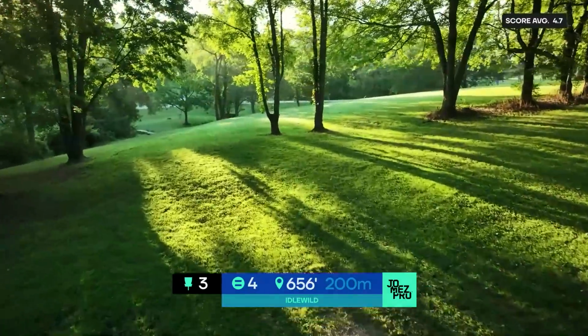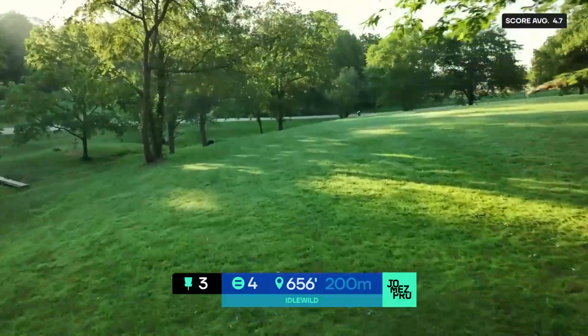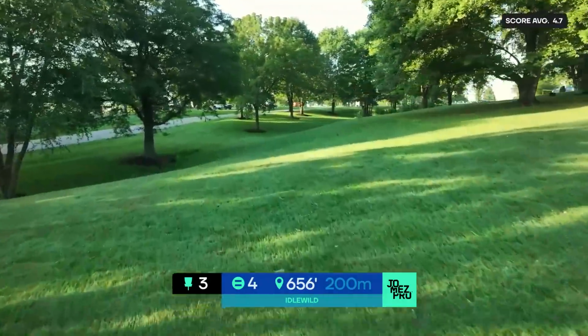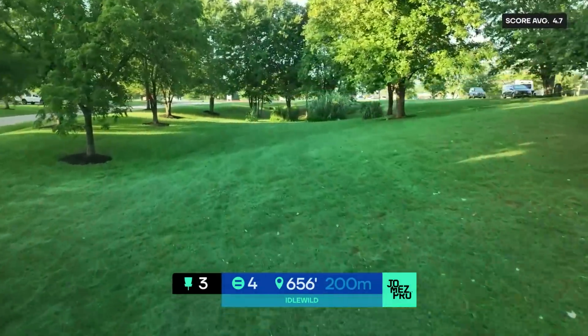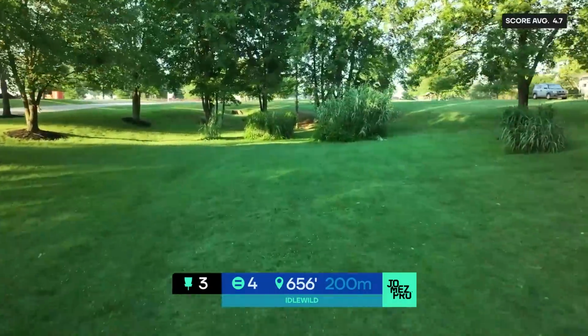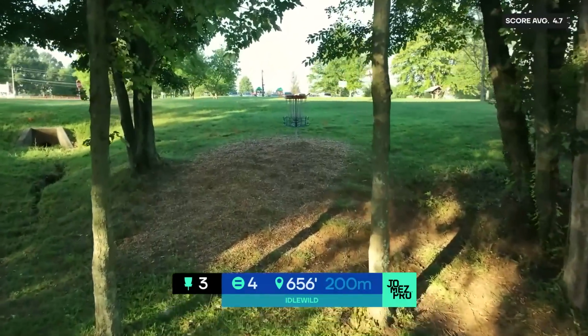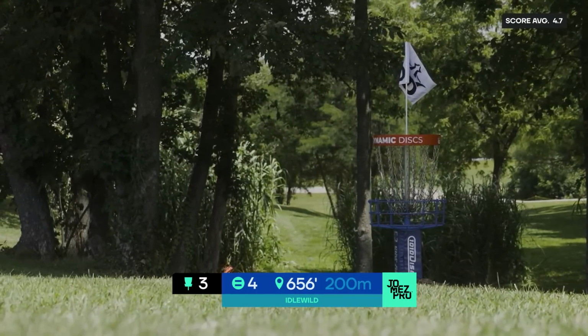Hole 3, 656 feet, the U hole. Not my favorite, very wide open, but with a low ceiling that really does make you think. On your tee shot, you want to throw a big turnover or a sidearm. Finishing straight is totally fine. Not a lot of people are playing this one for birdie. It would be a super bonus birdie because of the shape of the hole and the second shot.